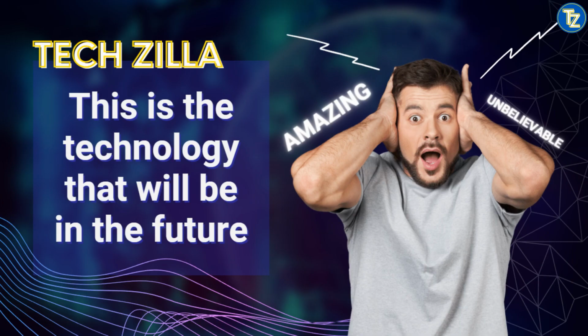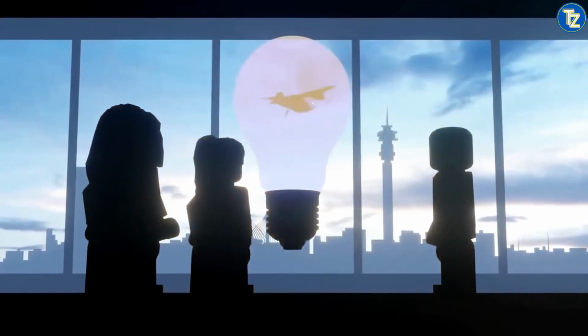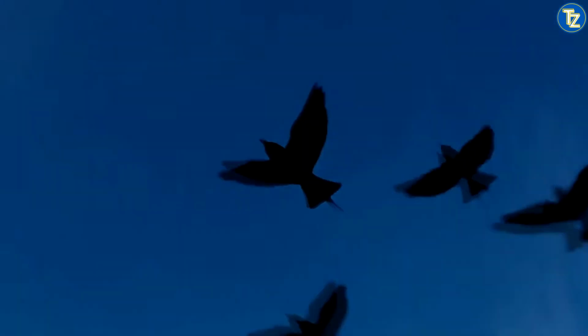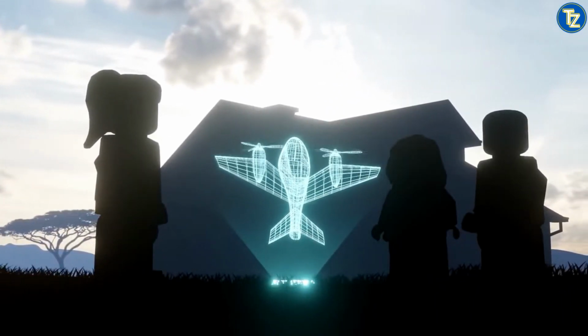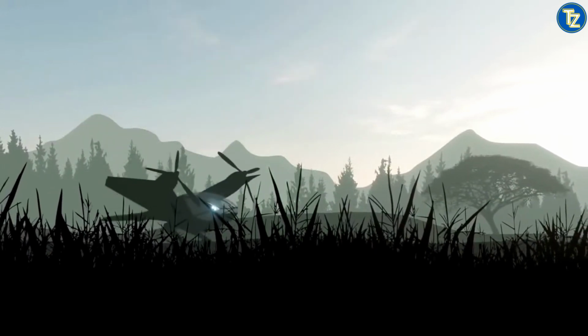Behold the future. They came up with the idea of a PAV, personal aerial vehicle, for those unfamiliar with the vocabulary. Inspired by the efficiency of our fellow flying creatures, they designed the aircraft with some really unique features. It is 100% electric with an inherently safe design.